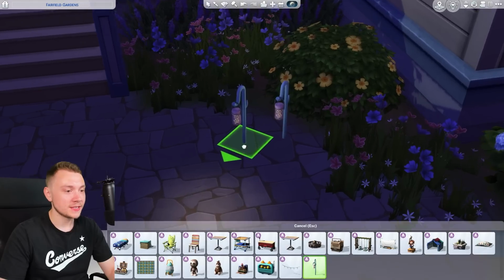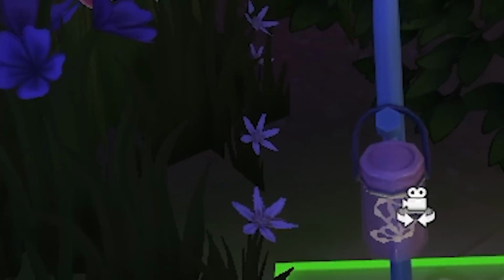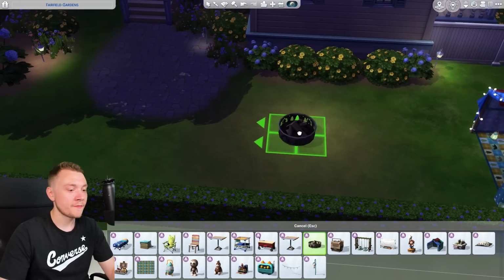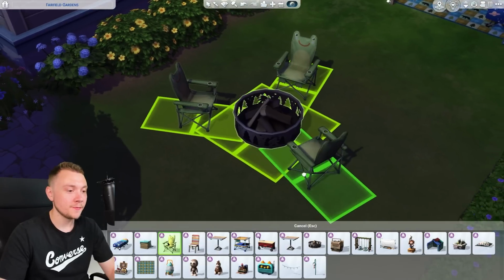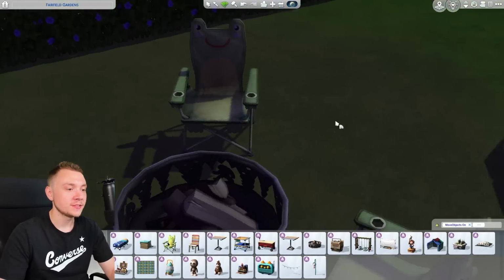Even these little, what are they called? Fireflies. Is that fireflies? Looks like a jar of intestines to me. Apparently they're fireflies. You can have a cozy little fire pit. You can chuck some camping seats down, and I really like these camping seats. I feel like a lot of effort has been put into the entire kit.